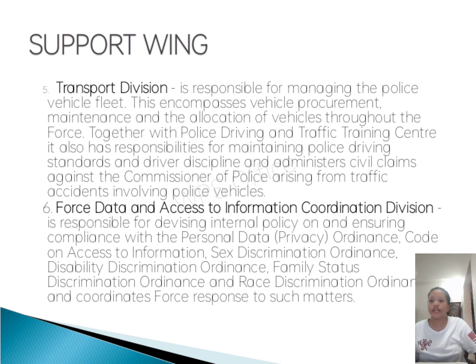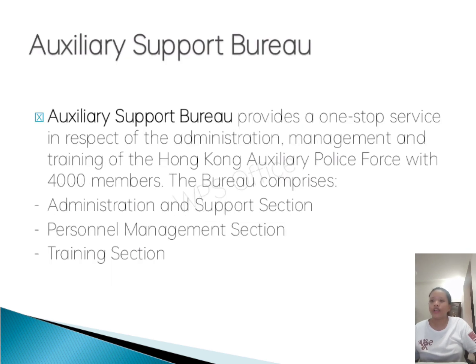Number 6 is the Force Data and Access to Information Coordination Division. It is responsible for devising internal policy on and ensuring compliance with the Personal Data (Privacy) Ordinance, Code on Access to Information, Sex Discrimination Ordinance, Disability Discrimination Ordinance, Family Status Discrimination Ordinance, and Race Discrimination Ordinance, and coordinates force response to such matters.